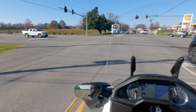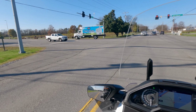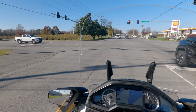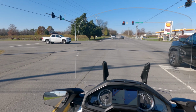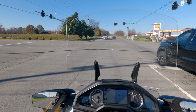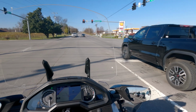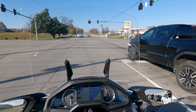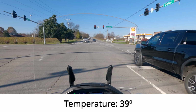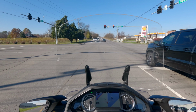Right over there we have Beach Haven Winery, and then the Interstate 24 is right across from that. I gotta go out on that interstate so we can see what these conditions are going to be like. I know everybody's looking at me thinking this guy is out here on a Goldwing, 37-degree temperatures, something wrong with him. No, folks, nothing wrong with me.